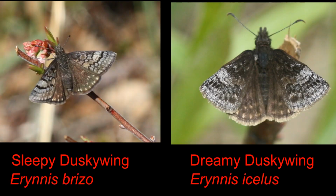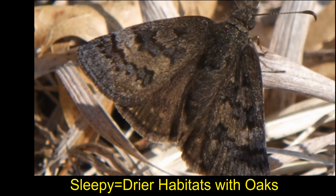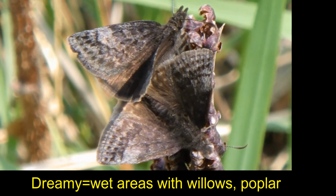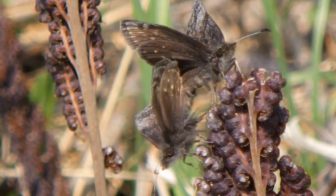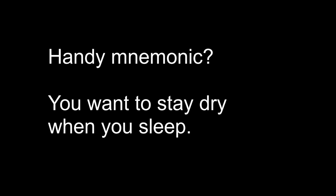The hyaline spots are missing or greatly reduced in the Dreamy and Sleepy Duskywings. Sleepies can be found in drier habitats where small oaks are found, while Dreamies fly where willows and poplar grow in wetter areas. But neither is a common species, and both are far rarer finds than Juvenal's. Barrens are the best habitats for these species.